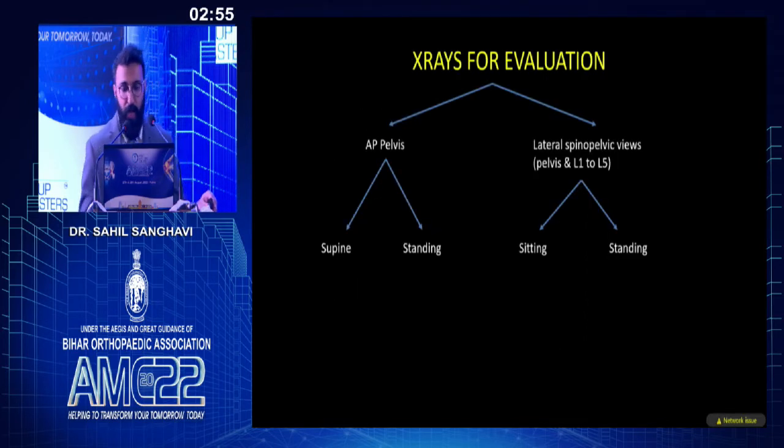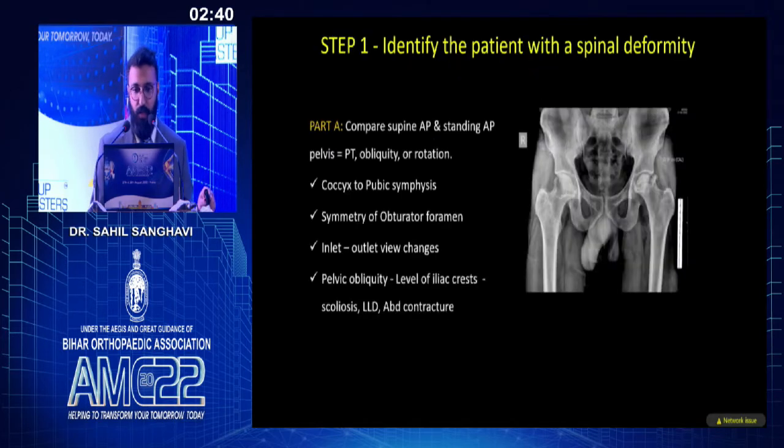So here is my algorithm for evaluating patients with spinopelvic imbalance. The X-rays you should take are the AP pelvis X-ray in the supine and the standing position, and the lateral spinopelvic views in the sitting and the standing position. The first step is to identify the patient with a spinal deformity. So here you compare the supine AP and standing AP pelvis X-rays using various parameters.